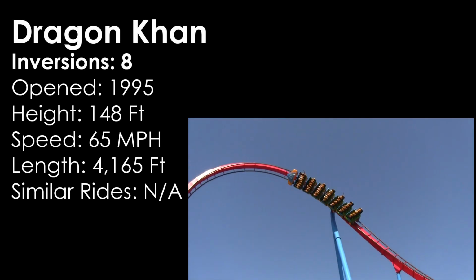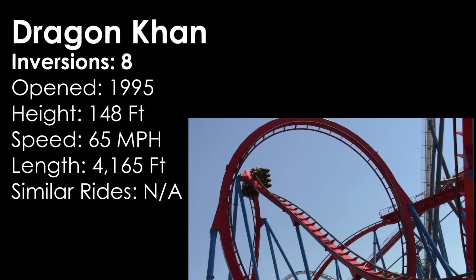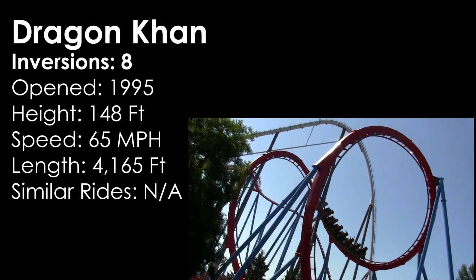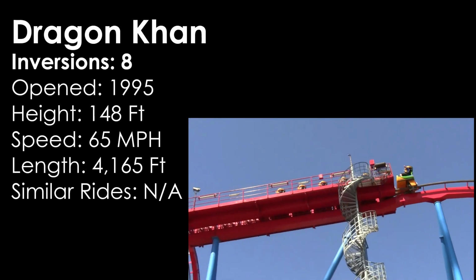The first coaster with 8 inversions was Dragon Khan at PortAventura World in Spain. This is the only B&M coaster on this list, and is the only B&M to ever feature more than 7 inversions, as well as the first entry on this list from Europe. This is also one of the few classic sit-down coasters built by the company, which are highly regarded and acclaimed by coaster enthusiasts around the world.